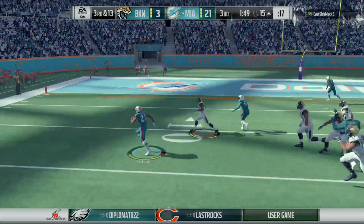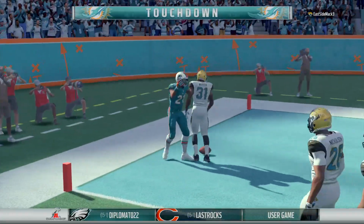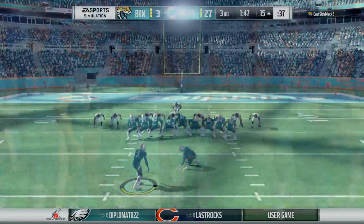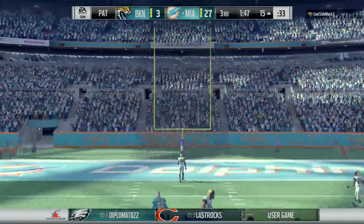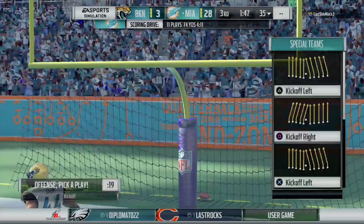And now here's a carry heading left. And he will take it in for a Dolphins touchdown. A great play there. His 2nd touchdown of the afternoon. And the Dolphins add on to their lead. And he certainly played a pivotal role with those 2 TDs and why they're up on the scoreboard right now.